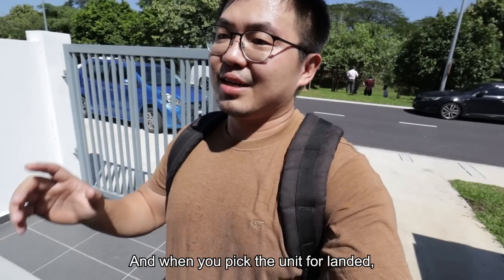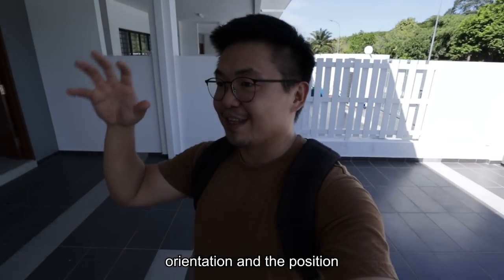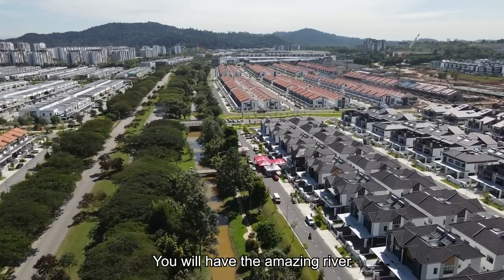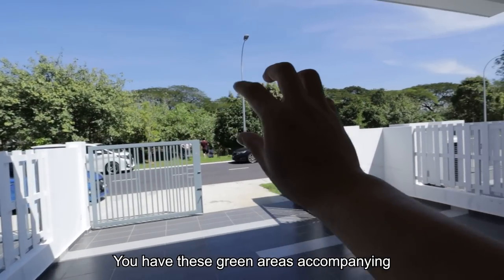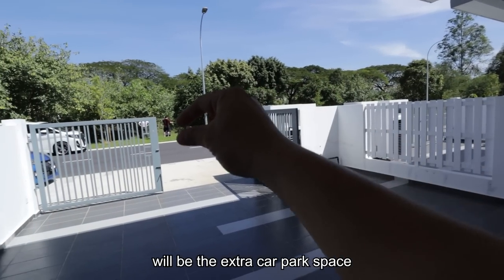And when you pick the unit for landed, right, orientation and the position within which row matters a lot. So this is right in the front row. You will have that amazing river and some landscape features. Just by viewing out, right, you have these greeneries accompanying you. That's great. And one more thing will be that extra car park space.